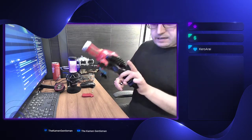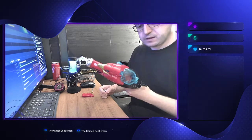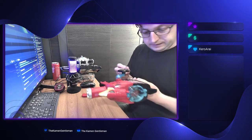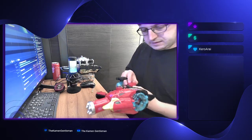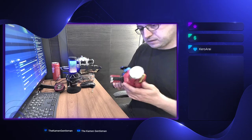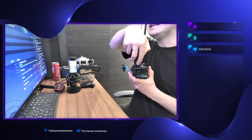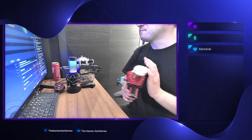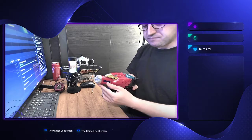Before I put this in, let me have a quick look. There is no on-off switch, so when I put this battery in, it's on. It's on permanently until I take the battery out. Okay, so let's set that in. Or is there an actual on switch? There is actually an on switch. Are you serious? There it is. On switch. That is actually really, really cool.